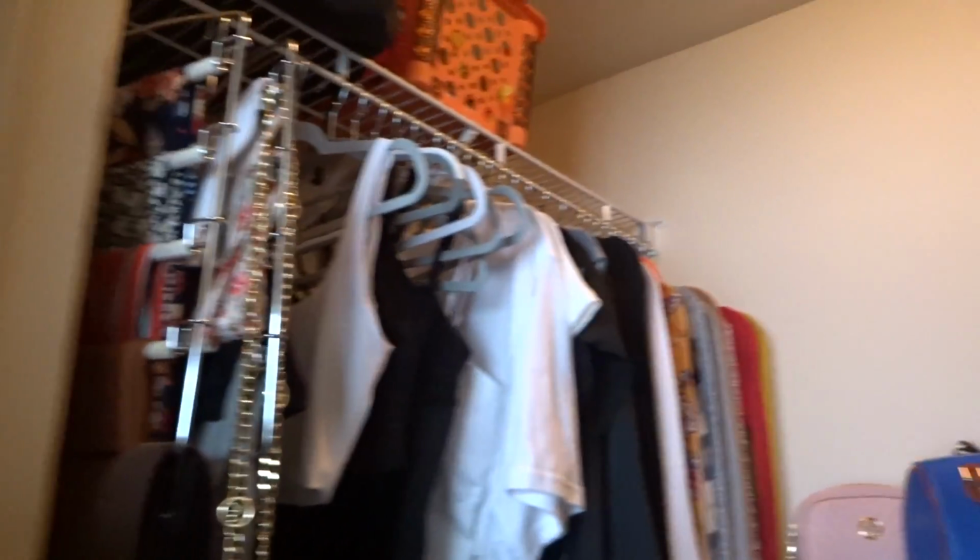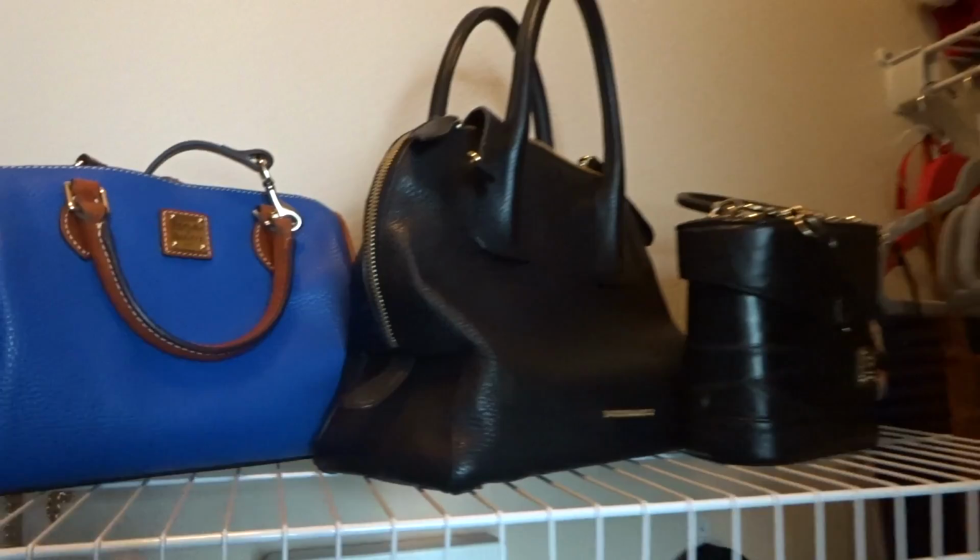Yeah, she also has this little house, which she loves. Now she's just being a little girl. But yeah, this is just my shoes, and then my clothes. And I really wanted to put all my bags here, but they don't really fit.